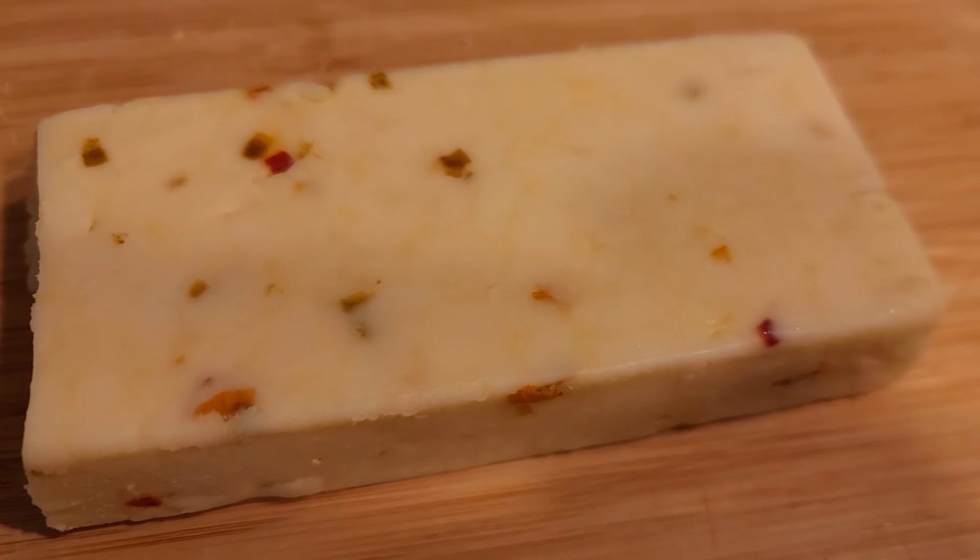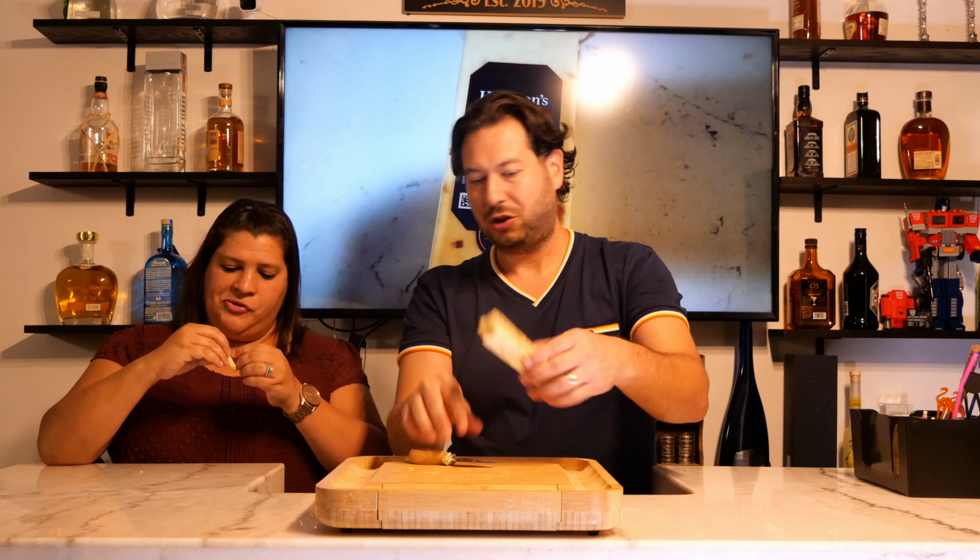I'm getting a little spice. Yeah. I don't know if that's the ghost pepper or the habanero. You can see there's actually 3 different types of peppers in here. Yeah. So depending on where you slice. Oh, you got a seed?